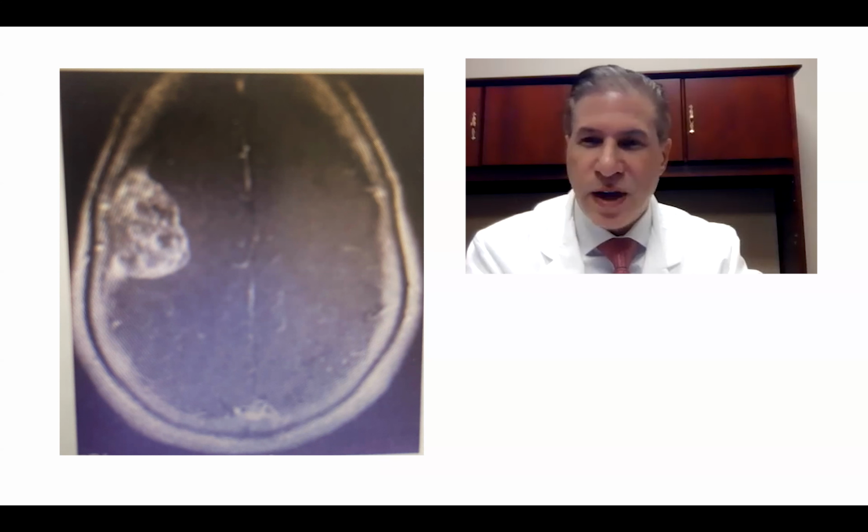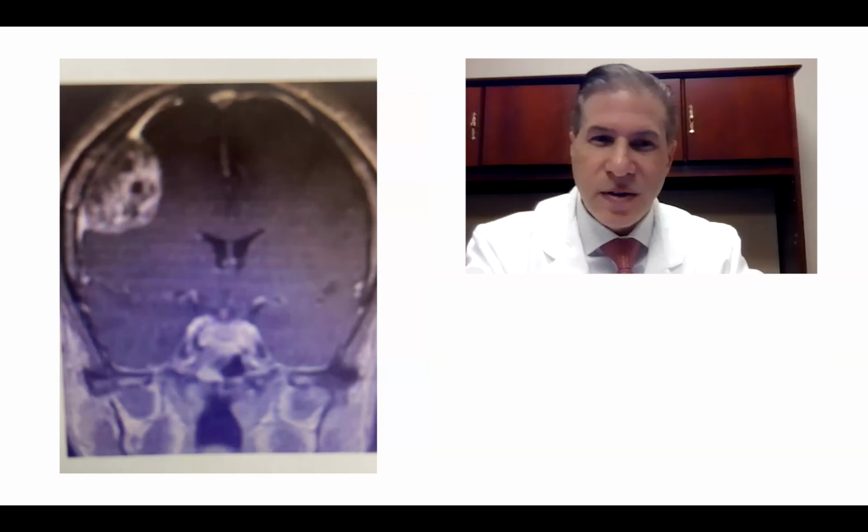And again, I don't think she was really having much symptoms, if anything, maybe a little headache, but it wasn't clear. And the tumor had been getting a little bigger on serial imaging. And as a result, I think there was thought that this should be treated. This is another image showing the coronal post-contrast MRI image, and again, showing the abnormality right here.